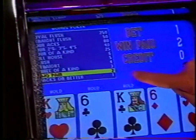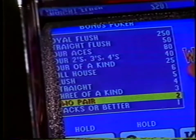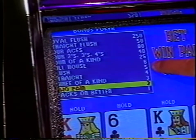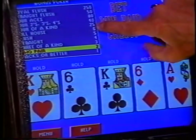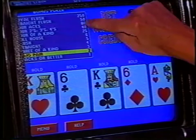Bonus poker. Payoff, jacks or better pays one. I just got two pair for two. Two of a kind... three of a kind pays three, four for a straight. This is a 5-6 machine. Look at it, you only get five for a flush and only six for a full house. 5-6, whoa, that's low. But look what they did, they added in here. You get 25 for four of a kind, but look, for four twos, four threes, and four fours, you get 40. For four aces, you get 80. There's where your bonus is, that's why they call it a double bonus machine.